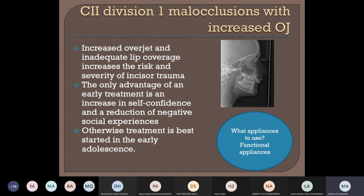But sometimes the patients with such malocclusion, they suffer psychologically. Their self-esteem is affected. Their self-confidence is affected. Or sometimes the risk of trauma is higher than the rest of the patients. So we need, in some cases, to start treatment really early. So we're talking about a patient who is 8, 9, maybe 10. So before 10 years of age, it's not the ideal or the optimal functional appliance type of treatment.